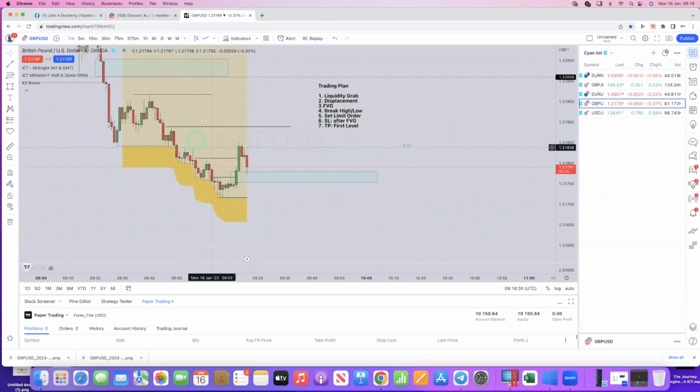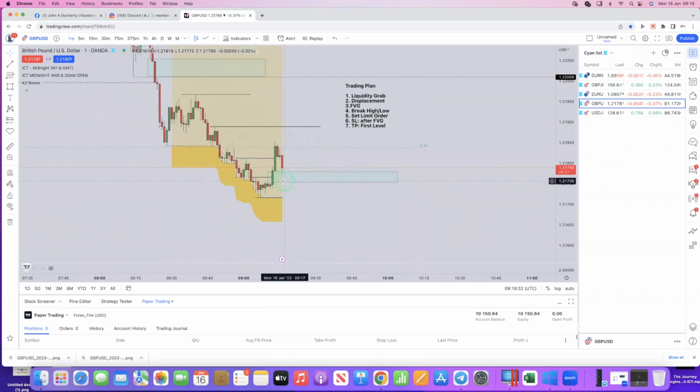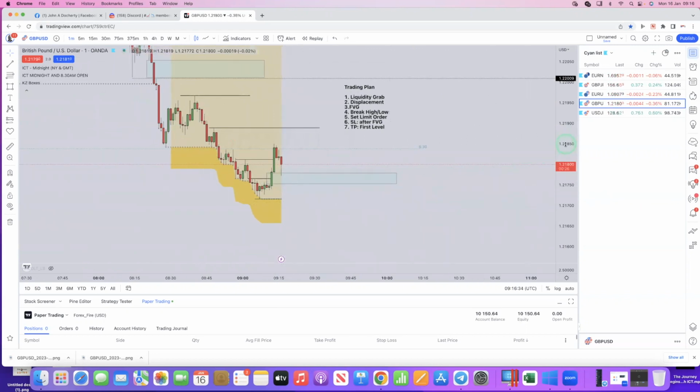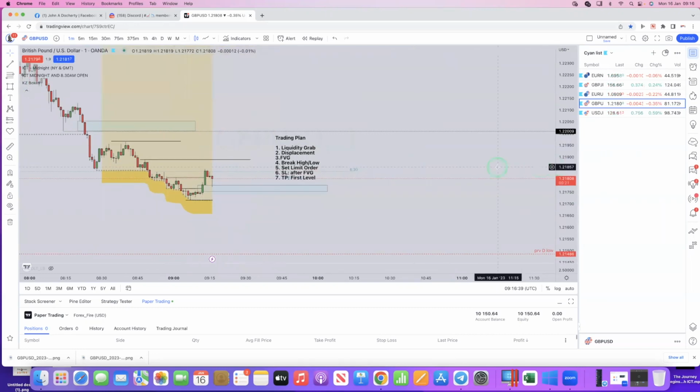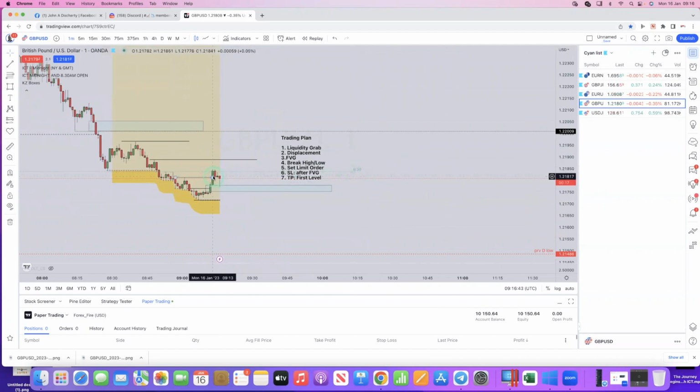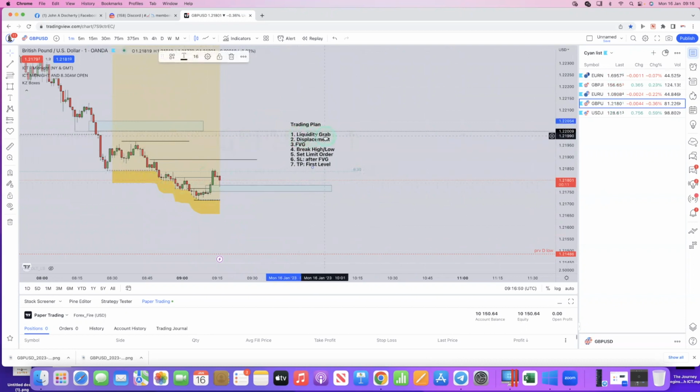It's still 15 minutes into the kill zone, to be fair. There's a mitigation into the imbalance. Again, this isn't always about being correct. There's the 8:30 from the Fridays, okay? So there's been a liquidity grab on here. So this is ticking off this part here, okay? We've got the liquidity grab. We've certainly got the liquidity grab here.